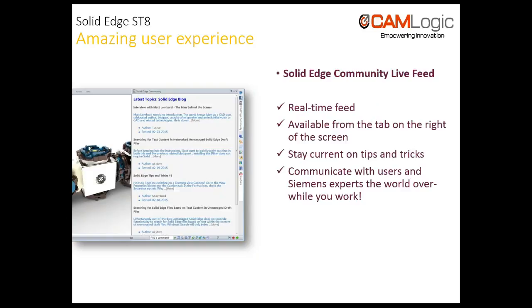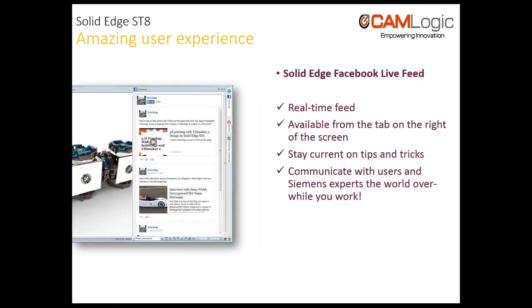Solid Edge Community Live Feed, a real-time feed available from the tab on the right of the screen. Stay current on tips and tricks, communicate with users and Siemens experts the world over while you work. Solid Edge for Facebook feed. You have a real-time feed available from the tab on the right of the screen. Stay current on tips and tricks, communicate with users and Siemens experts the world over while you work as well.